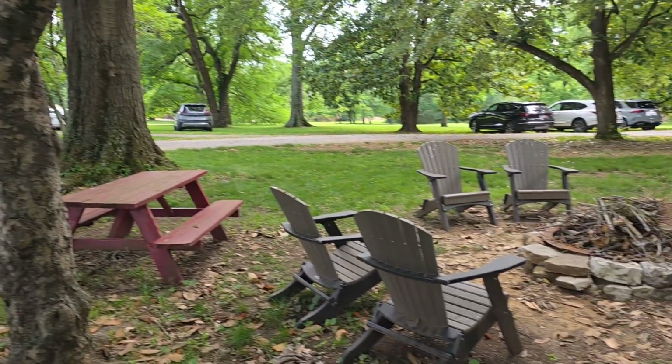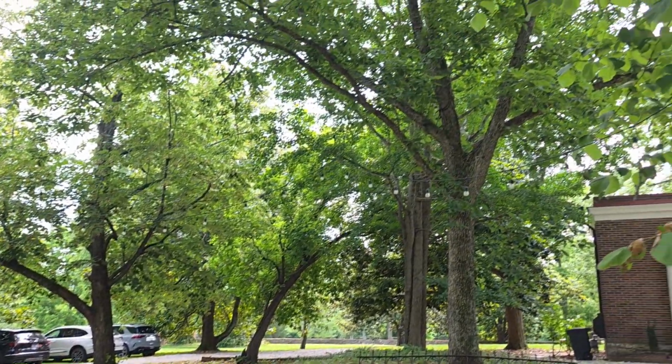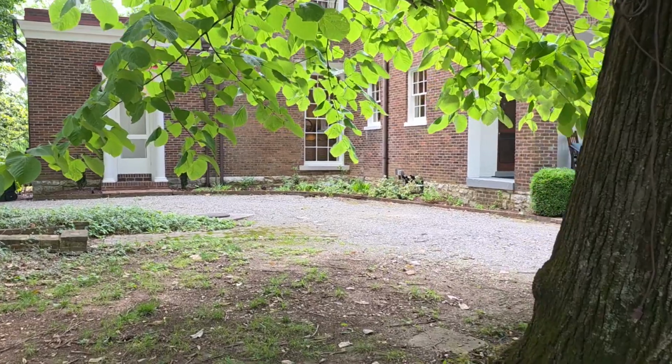And you know, this is where some of the best family gatherings take place, right here behind the home. Got the fire pit. Got your lights in the trees. Tell me that doesn't make a perfect nighttime scenario. Right here behind the home.